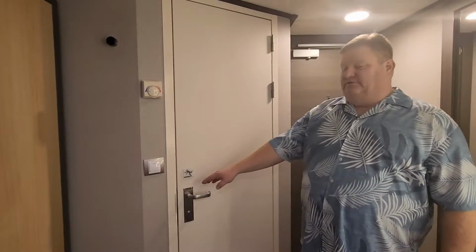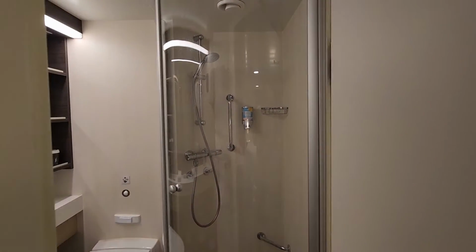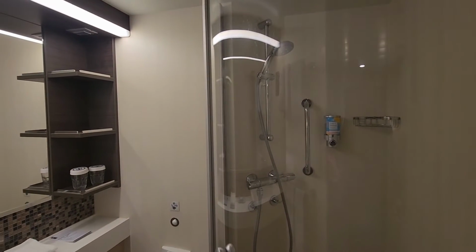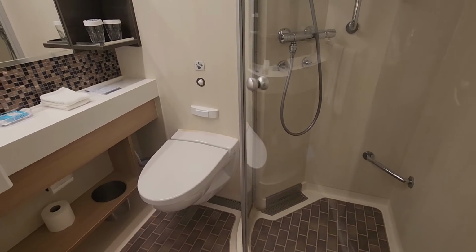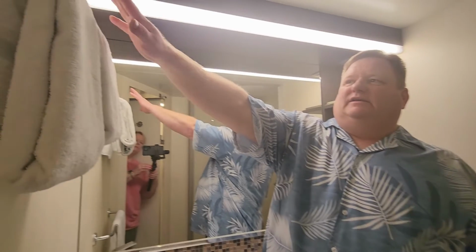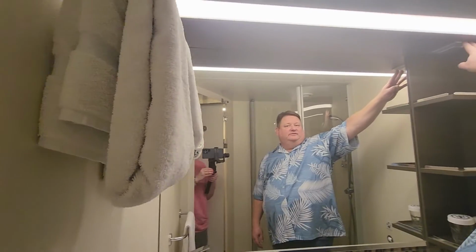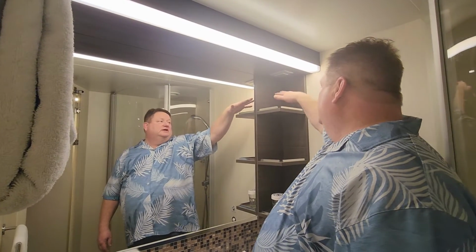All right, so right after you come in, they have the bathroom to the right. And let me just go in here. And if you look, you've got the shower pod with the swinging glass door. All right, as we come on in, if you look right inside the door, you've got a place for towels, a full mirror, and then you have your charger up here that you can plug a razor charger or whatever into. There's shelves.